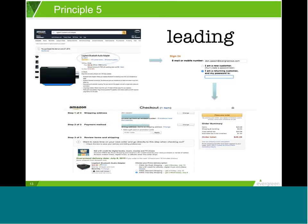Then after that, I can quickly choose shipping, gift, and payment options to go from cart to purchase as easily and as quickly as possible. That's good for them, and it's good for me.